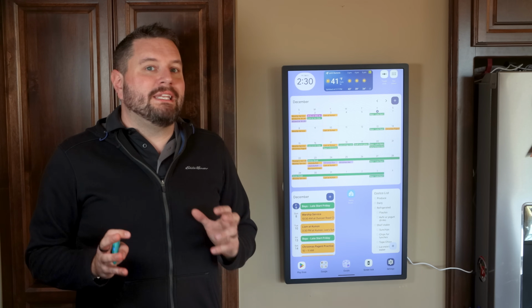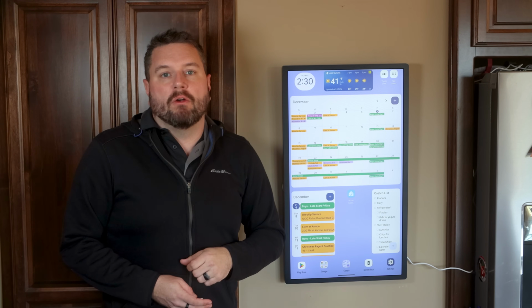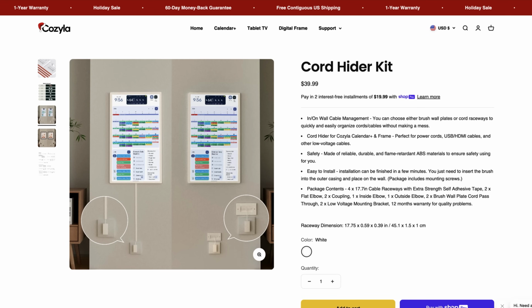Another option would be to extend the DC cable if you have a power outlet nearby. Or finally, if you really need to get to it, you can install a wall box behind this and connect it to AC power. They also sell an optional kit to hide the cables, but you can also pick one of these up from your local home goods store.